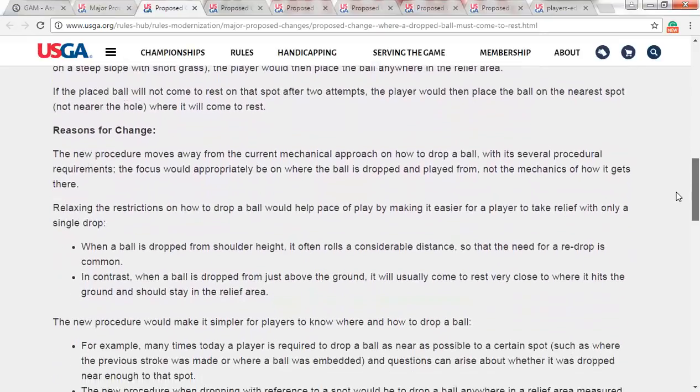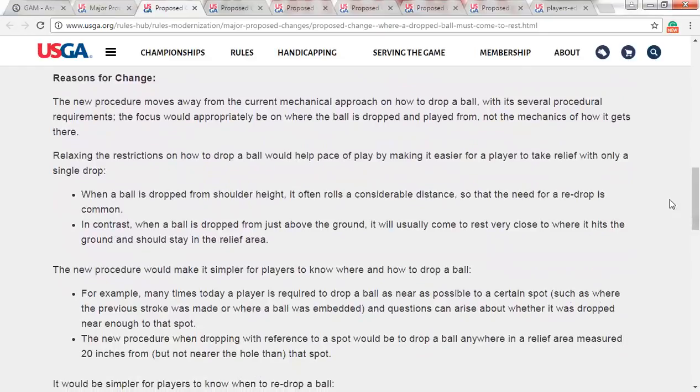Reasons for change. So the new procedure moves away from the current mechanical approach on how to drop a ball with its several procedural requirements. The focus would appropriately be on where the ball is dropped and played from, not the mechanics of how it gets there. Relaxing the restrictions on how to drop a ball would help pace of play, make it easier for a player to take relief with only a single drop.